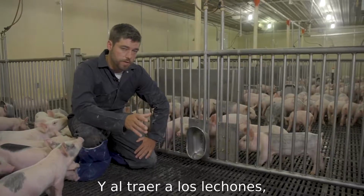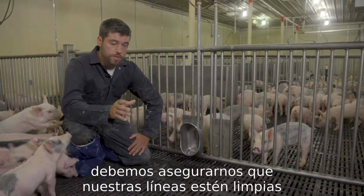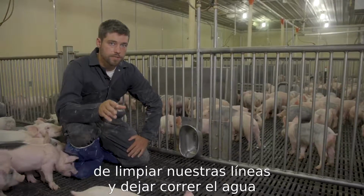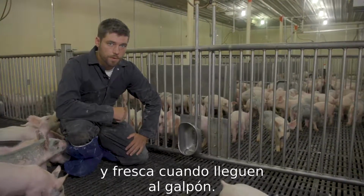And as we bring nursery pigs in, we want to make sure that our lines are flushed and that they don't have stale water in them. So when receiving pigs, we want to make sure that we flush our lines, run waters to make sure that we've got clean, fresh water right when they arrive in the barn.